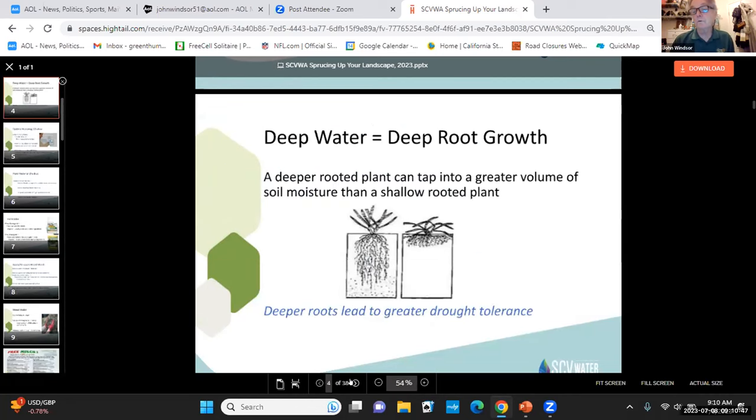Doing this will get the roots to go down deeper. And the deeper and bigger the root system, the more soil it can fill in and the more moisture it can find. Shallow-rooted plants simply don't have much of a chance when it gets real hot. And if you have noticed that you have to water very frequently because your plants are wilting, then it's because the roots have not gone down as far as they can. And once again, the deep watering will help to encourage deeper rooting.